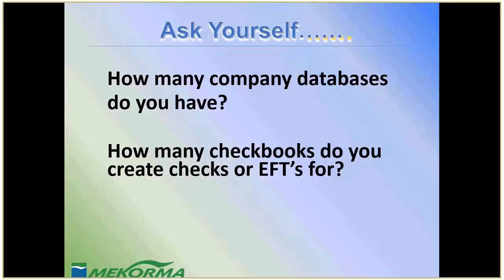So maybe you've got one company, many checkbooks. Maybe you've got many companies and many checkbooks. Maybe you just have a checkbook in each company. Either way, this helps you. So I really think this is going to be something that will save you a lot of time, make you more accurate, and definitely lessen the stress on your employees, because they can go do the check process from building to processing to printing to edit reports, all off one screen.